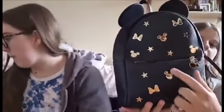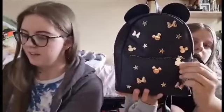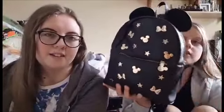So I don't know if you want to show them your bag. I think they've seen it, but they've seen it loads of times. But it's a Mickey bag from Primark. It's got ears and then little Mickey gold bits, stars, and bows. But yeah, you've seen it loads of times, and a little key charm. And then you've seen this loads as well, but it's just my standard sort of stuff all over it. Black, brown bag, again from Primark, that I was gifted for Christmas a couple of years ago. So I don't know if you want to go first.